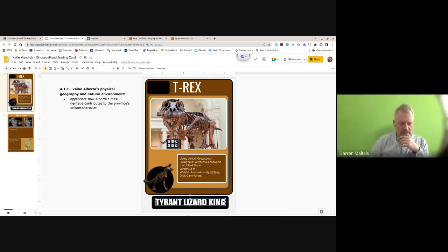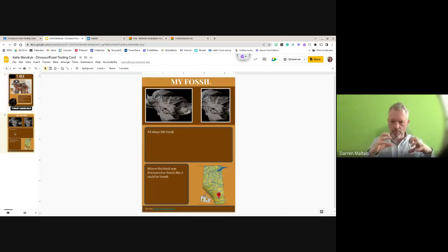And on the backside, we're gonna have to summarize. So this is where we're gonna take all that information and summarize it into this little box about this fossil or about this dinosaur. So Tyrannosaurus Rex was found. So this is where we're not just copying and pasting. And I'm not going to ask you to do all this right now, but we're going to read some books about the T-Rex. We're going to go through and get more information.